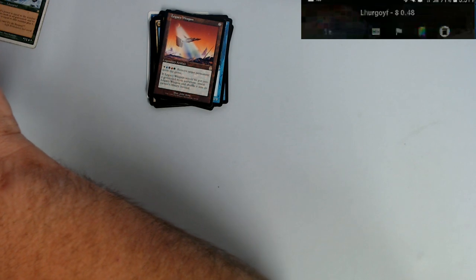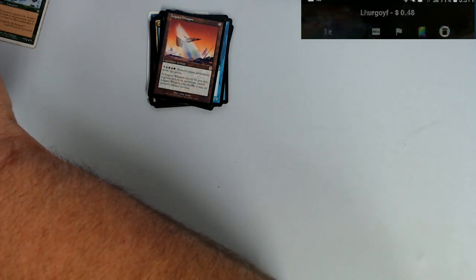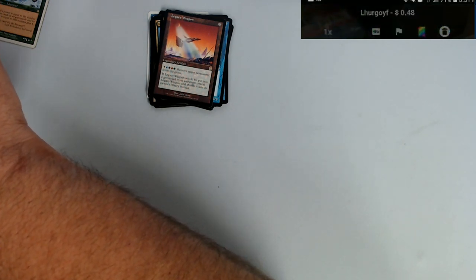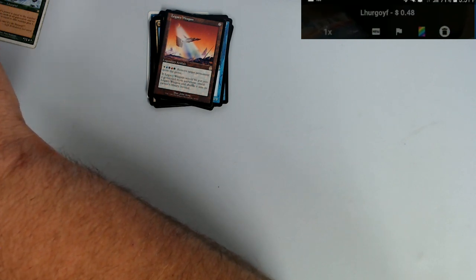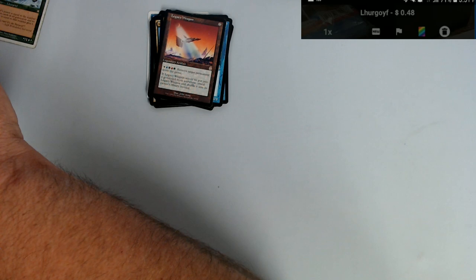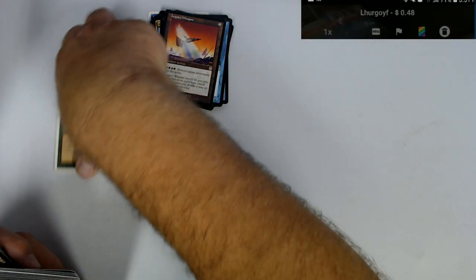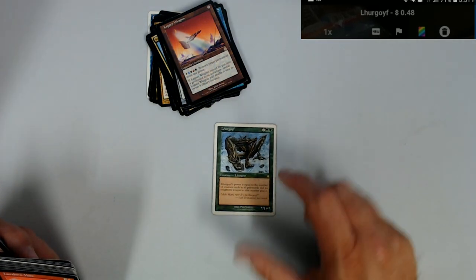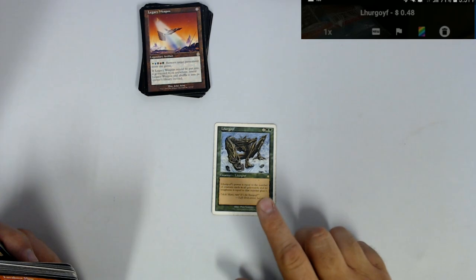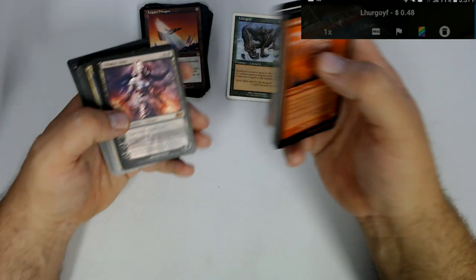Let's see if I can change... There's maybe the Battle Royale box set. It would have its own symbol. This one is strange. I'm going to have to do a little research on this Lurgoyf. I've never seen where the Ice Age set symbol was actually gold. So I don't know. I'll look that one up.